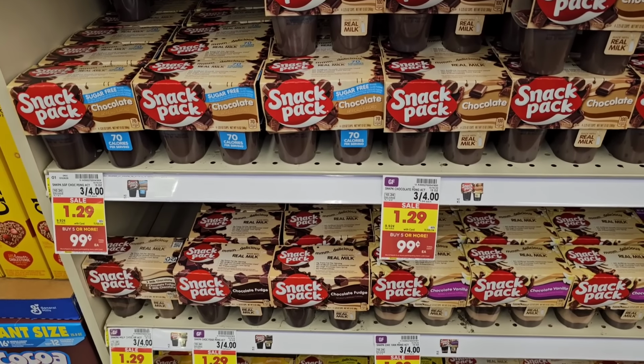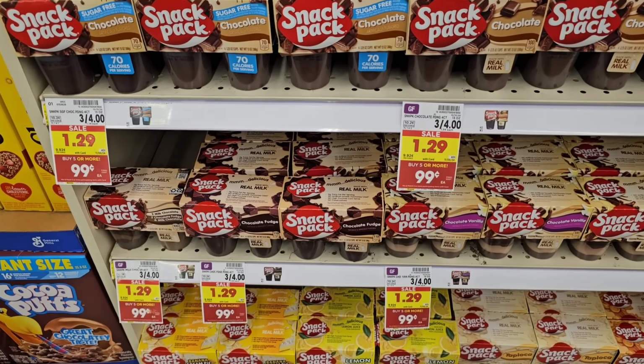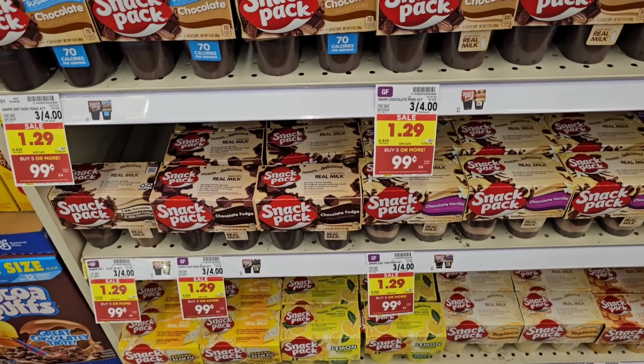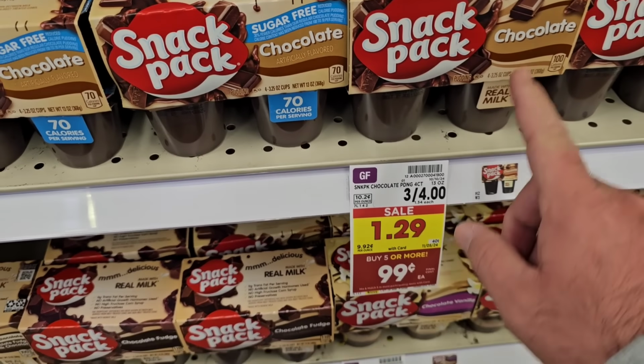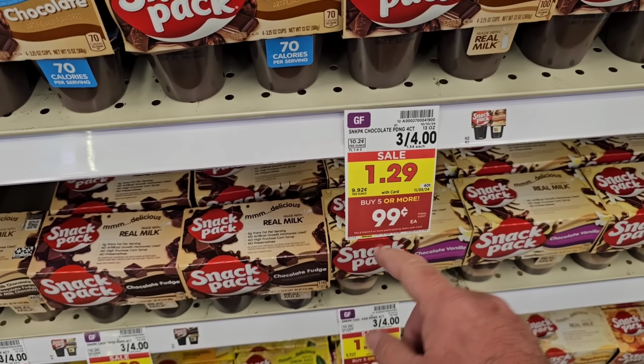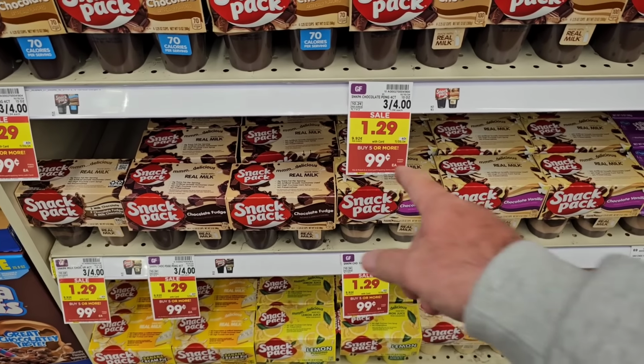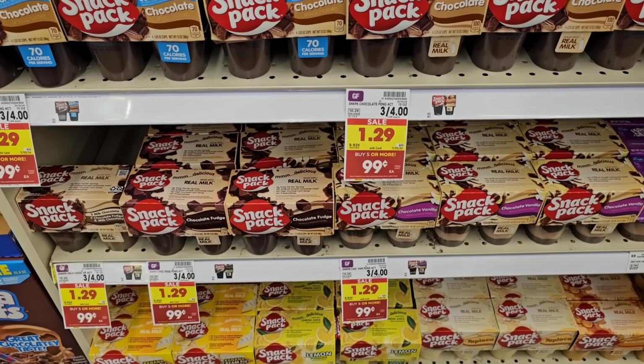Oh, looks like they got the snack pack puddings here, part of that buy 5 or more deal. 99 cents a pack. These are $1.34 a pack now for a 4-pack. Part of that buy 5 or more. All mix and match. Don't have to buy 5 of these. Might as well, though, if you eat them a lot. 99 cents a pack. That's a good deal.